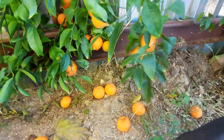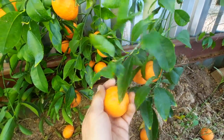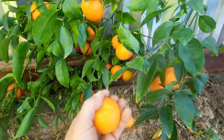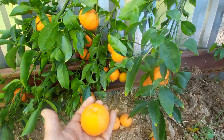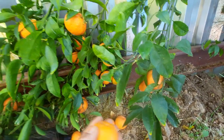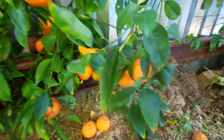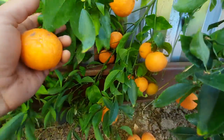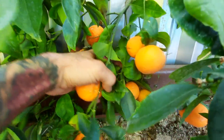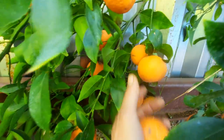Okay, so these can have some seeds in them, but a little bit of those seeds is what attributes to a lot of that flavor. Oh man, these are ripe, ripe, ripe. These just fell right off. So don't necessarily avoid seeded citrus, because oftentimes a lot of those do have a lot more flavor, right? But then you also have to deal with the seeds. So this is called a quinoa mandarin, and I basically have this one growing just for juicing.